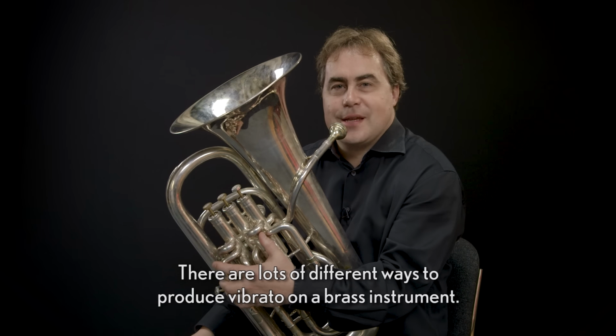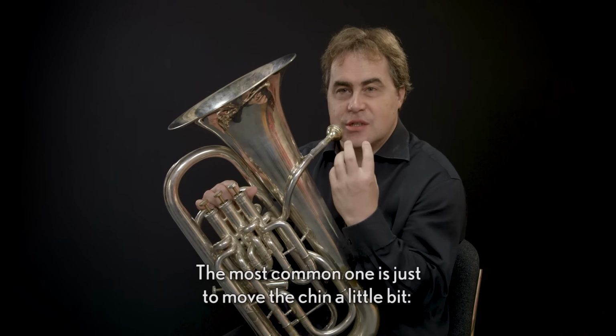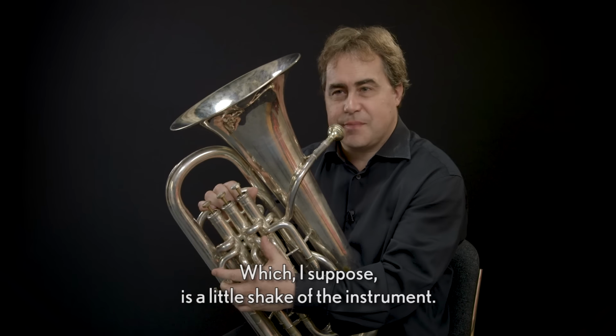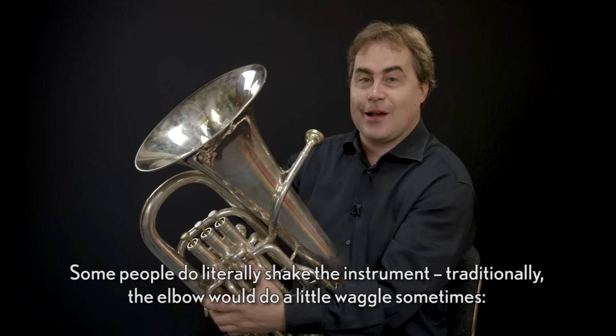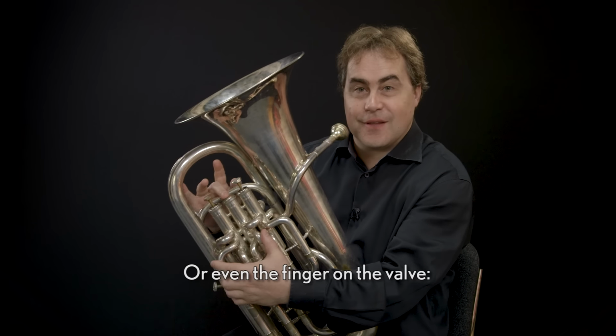There are lots of different ways to produce vibrato on a brass instrument. The most common one is just to move the chin a little bit, which I suppose is a little shake of the instrument. Some people do literally shake the instrument. Traditionally, the elbow would do a little waggle sometimes, or even the finger on the valve.